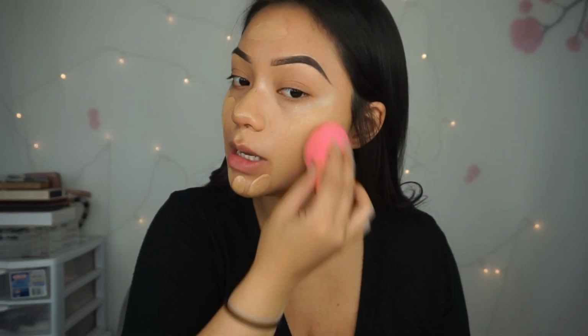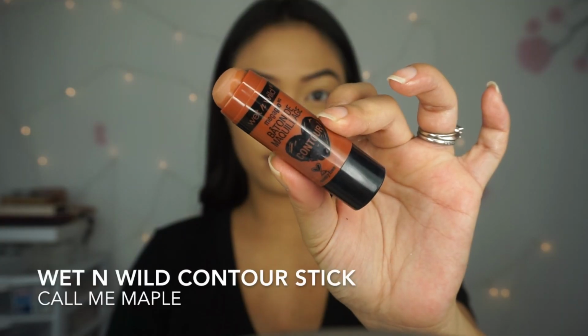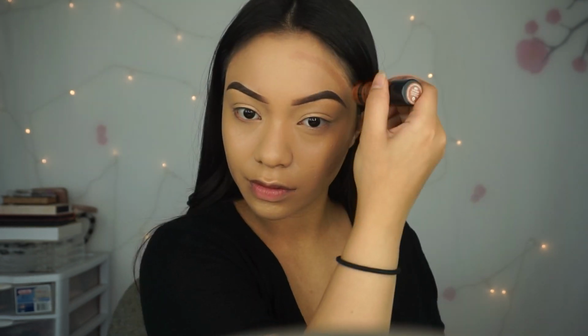Then you guys know this is my favorite foundation right now, the Maybelline Superstay Full Coverage Foundation in 220 Natural Beige. I'm blending that out with my LA Girl Beauty Sponge. And then I'm just gonna go ahead and contour with the Wet n Wild Contour Stick in Call Me Maple.